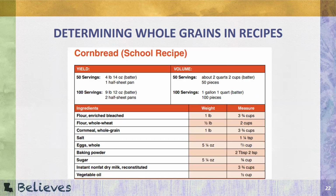I'm sorry, y'all. This recipe for cornbread has 3 different grains in it. It's 50 servings of cornbread, and it calls for a ½ pound of whole wheat flour and 1 pound of whole grain cornmeal, for a total of 1½ pounds. But it also calls for a pound of enriched bleached flour. The total pounds of the whole grains is greater than the total pounds of the non-whole grain. So this does qualify as a whole grain product.